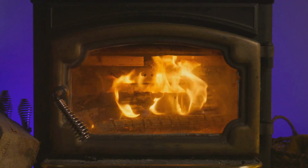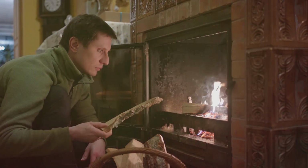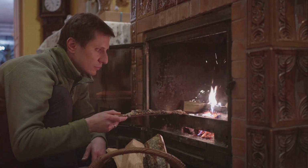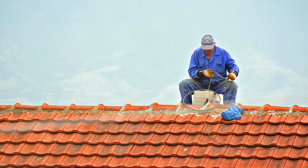Lastly, check your chimney and fireplace. If you're lucky enough to have one of these beauties in your colonial home, make sure it's clean and in good working order. A clogged chimney can be a serious fire hazard.